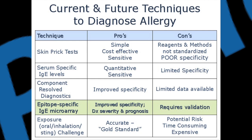I would also like to suggest that for the future, we may have epitope-specific IgE microarray assays where we're able to look at where exactly the IgE antibody binds to the protein. And this, we believe, will give us improved specificity and may help us in diagnosing the severity and the prognosis of the patient. However, at this time, these studies all require validation.